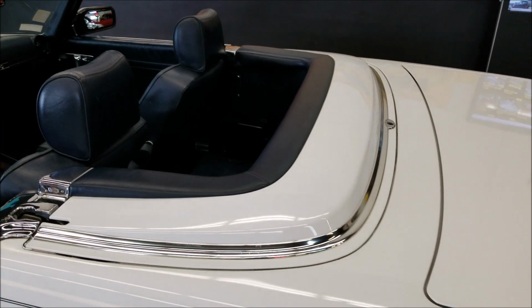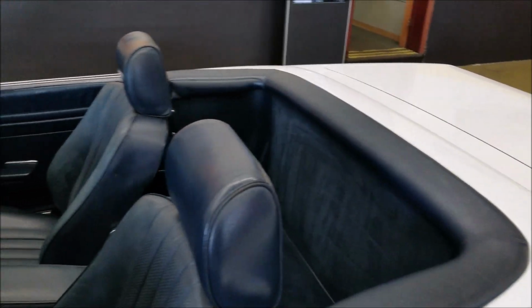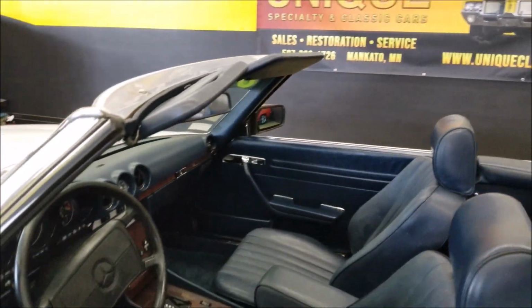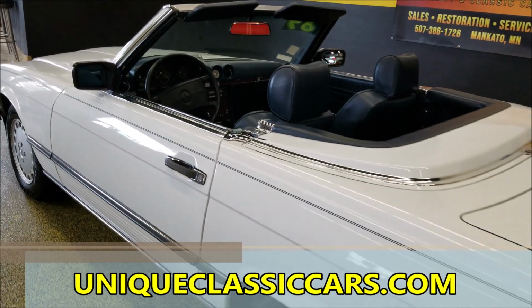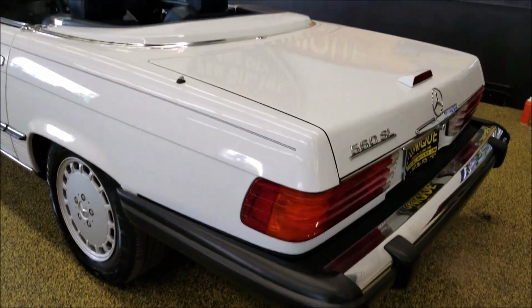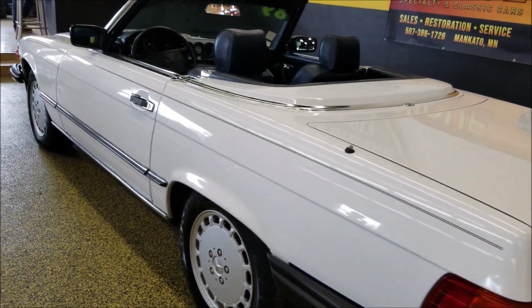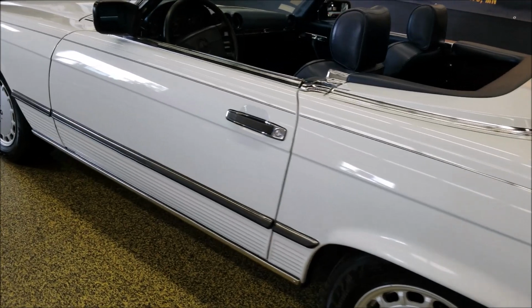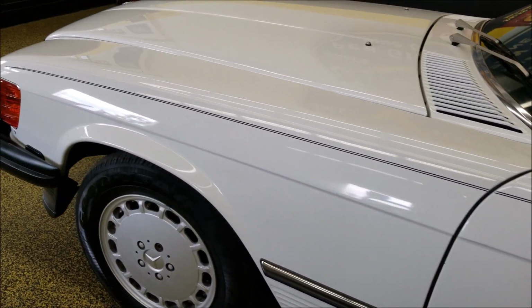This particular car does come with the hardtop also, so it does have a removable hardtop with it. There is a soft top underneath the enclosure back here that does fold up manually. Works great. I have pictures of that also at the Unique Classic Cars website. Top's in nice shape, blue in color to match the interior. Really everything about this car is pretty nice. As you can see, the paint's not all nicked up. It's not showing any signs of rust.